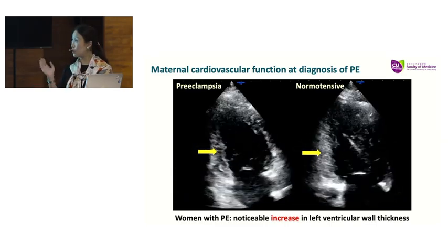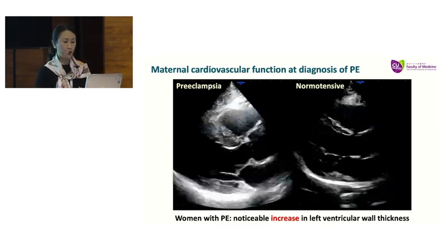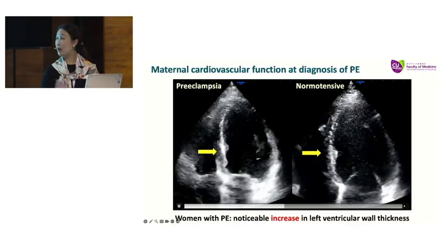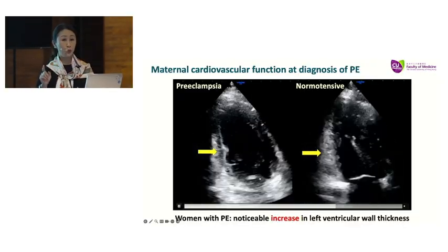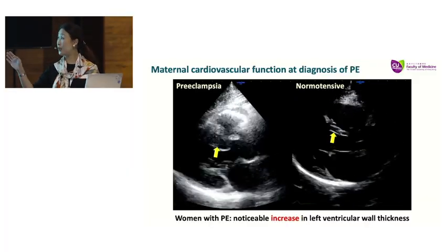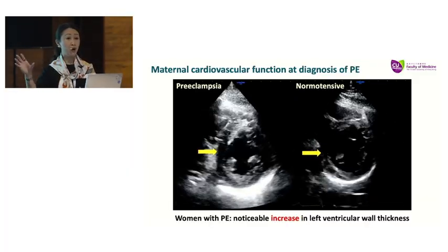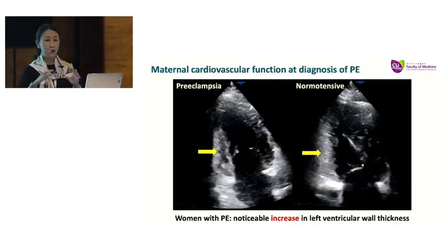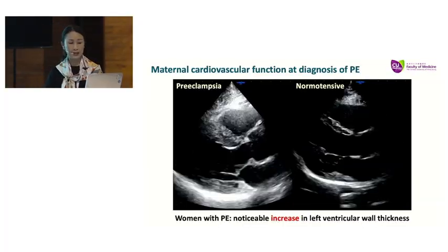And just to give you a sense in relation to the heart, can you see the left side? That heart belongs to a patient who subsequently developed preeclampsia. This is not at the time of preeclampsia, but can you see how thick the myocardium is? Okay, so I mentioned the geometry, increased left ventricular mass index, etc. So this is what I call a pre-heart failure feature. And again, this is something we mustn't ignore.